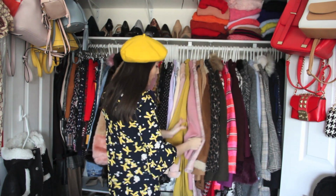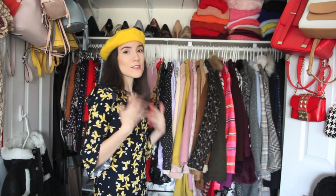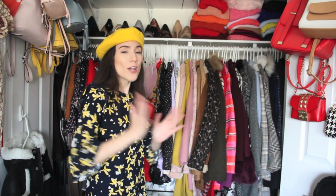There are a few that are a little bit on the thinner side. I'll wear a pea coat, doesn't matter how cold it is. I'll just layer and keep myself warm that way. If you guys want to see a video on how to layer for winter, let me know. I'd love to do that video.